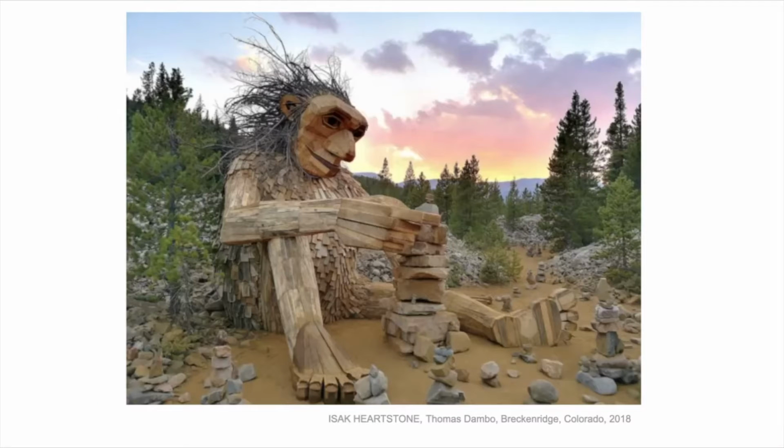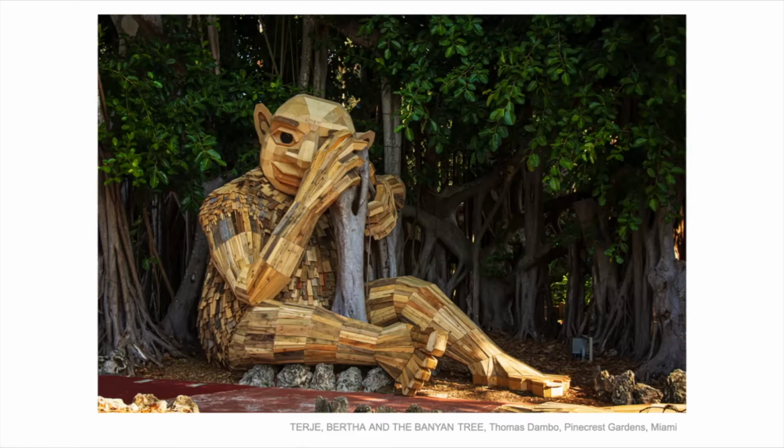And this is a Danish artist, Thomas Dambo. And he makes these giant trolls and he puts them all over the world. This one was in Colorado and it got taken down because too many people were coming to see it. But I think they put it up somewhere else. And all these trolls have little stories that the artist adds for them. And a couple of the stories I've heard are about the environment and how the trolls want to help save the earth because they've been there a long time.